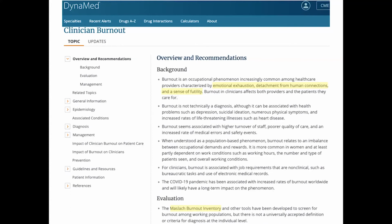And this Dynamed summary also provides a definition of burnout and mentions the Maslach burnout inventory as well.